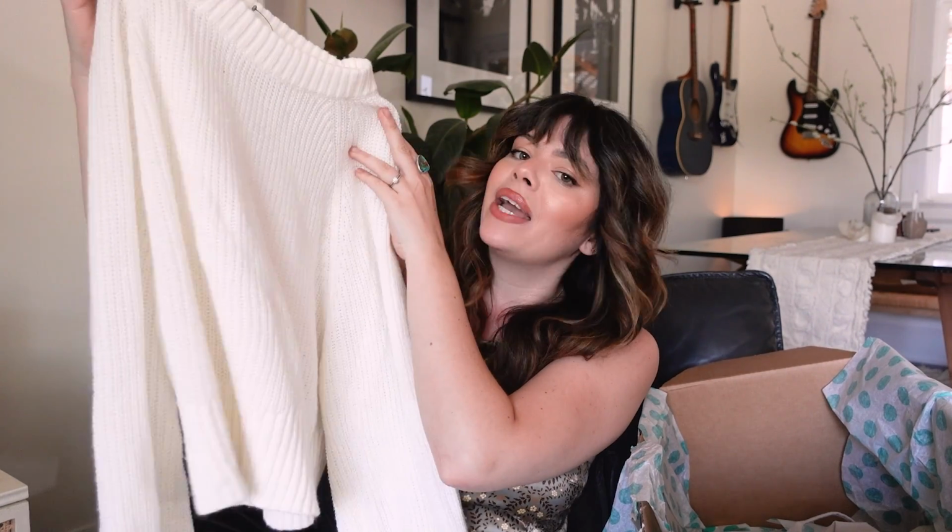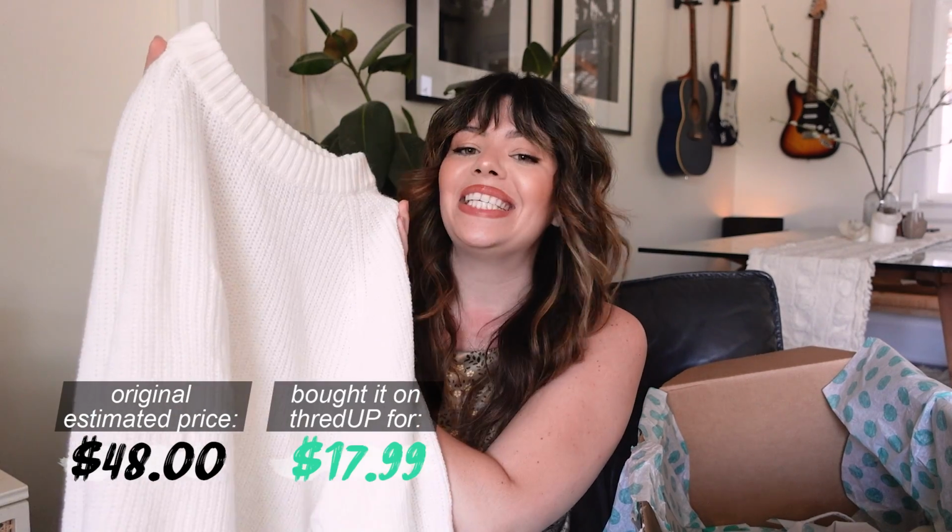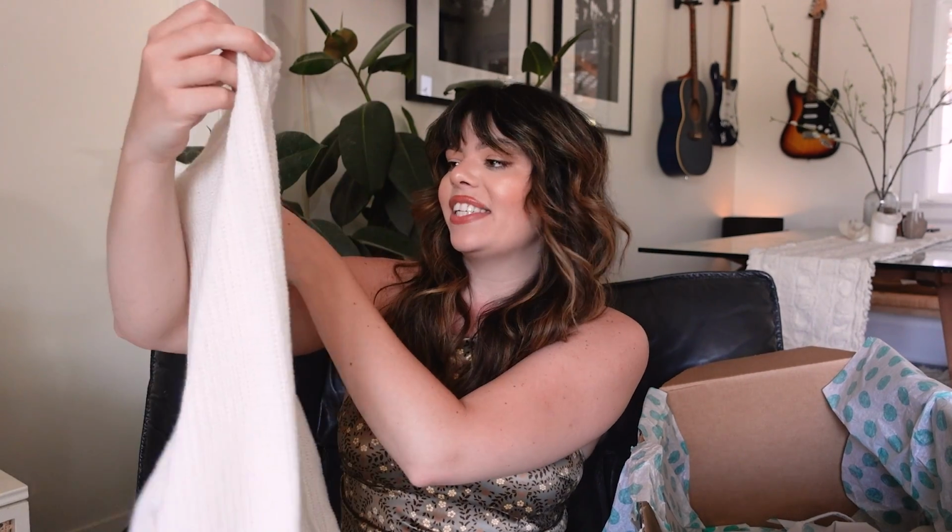So to do this, I obviously went to ThredUp and got all the pieces that I need. So I've got my ThredUp box here ready to haul some items for you, so let's do it. Okay, so first up is the sweater that I'm actually gonna use to make my cropped sweater out of. I got this one, it's from ASOS, estimated to retail for $48, and I got it on ThredUp for $17.99. It's literally new, it still has the tags on it.